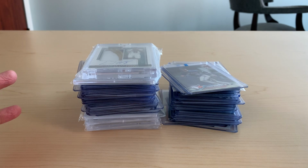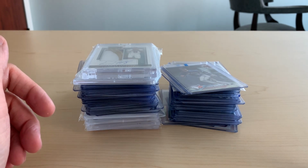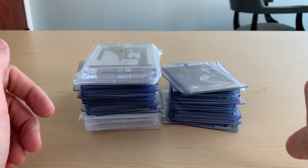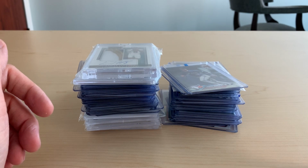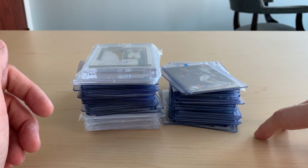Tomorrow I'm going to do a BGS preview and I'm going to grade myself and compare it with the BGS graders. Next week, I've got a PSA shipment that's coming in today, but I won't be showing that until next week. And also next week, I'll have a pretty big box break, pretty big for me anyways. So be looking out for next week, but I just want to run through this week's pickups for you.